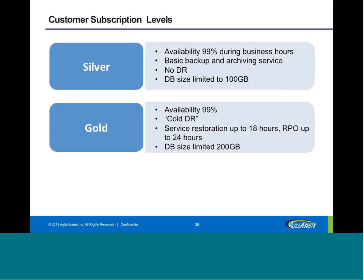The Gold subscription level has a little bit more features associated with it. It provides availability of 99%. It has cold disaster recovery solution built in. It provides service restoration within up to 18 hours and a recovery point objective of up to 24 hours. Database size is limited to 200 gigabytes.